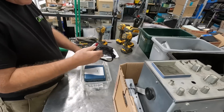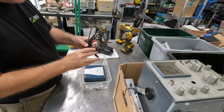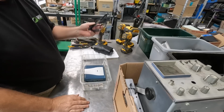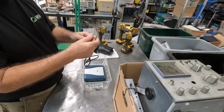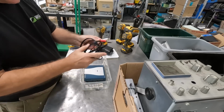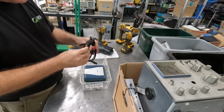And we have some RCA cables here. I've got a whole bunch of these, so I'll cut these off, throw these in with the gold-plated connector ends, and then the cable, I'm thinking number 2 insulated.